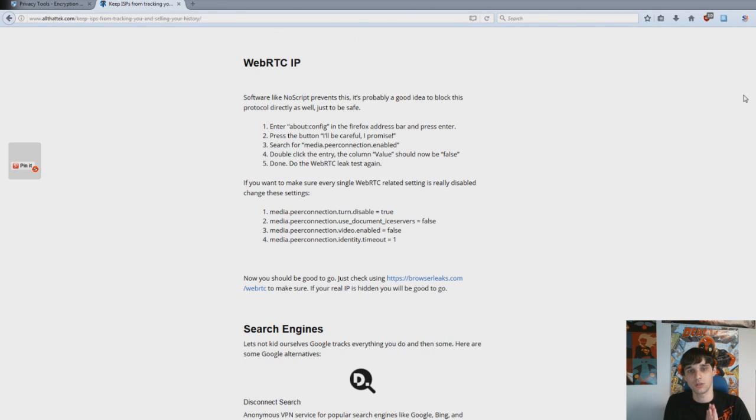Alright, next you're going to want to disable your WebRTC. The easiest way to do this is to get an add-on. Just go to the add-ons in Firefox, search WebRTC, and it's the first link right there. You just download it, enable it, and you should be good to go. Just to be on the safe side, you can do the about:config for Firefox. Again, I'm not sure how to disable this in Chrome. I haven't really tested it out. I could probably mess around with that and let you guys know how that works out.